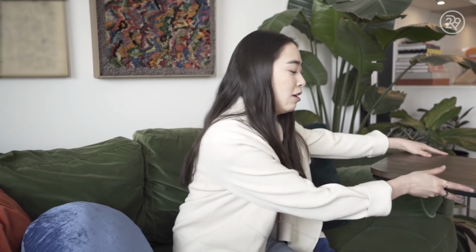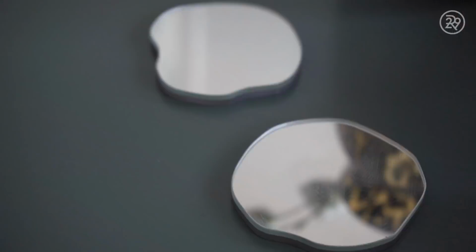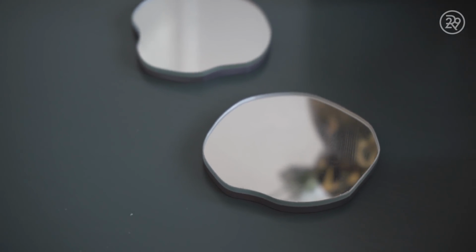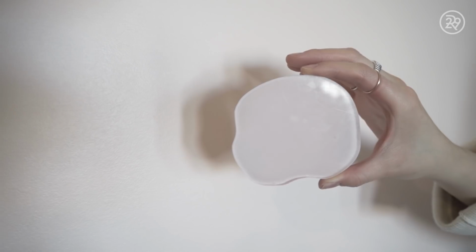This is a great find. It's my little laptop desk. These are pretty cool. They're custom mirrored coasters from a company called Glare Goods. They asked what color of acrylic I wanted on the back, and I said, surprise me, and somehow they just knew that my kitchen was this pink, and they got it pretty spot on.